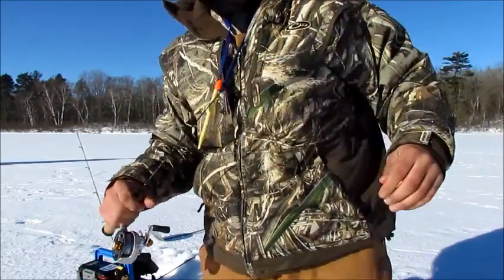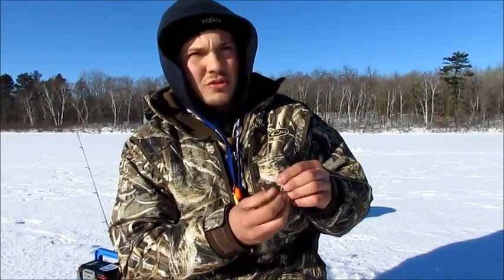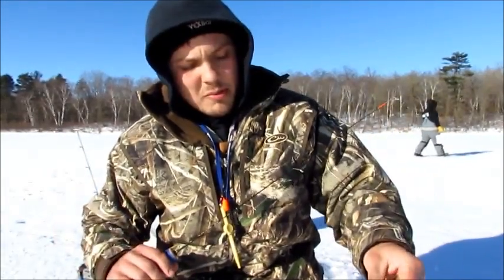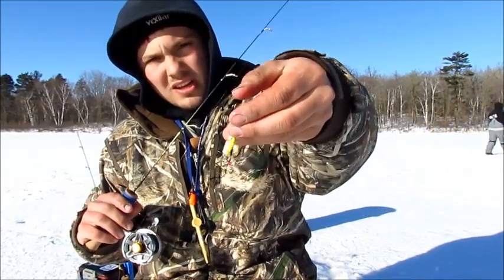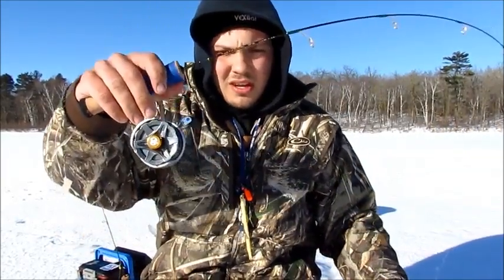But we're out here on really unfished bodies of water. We came out here today and drilled 100 to 150 holes finding some fish. We found some. So what I'm doing, I'm using a little bit bigger bait. Just North Lake orange. The inline reel, nice noodle rod.